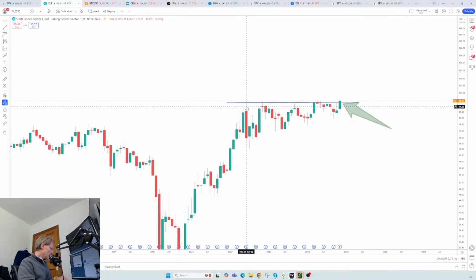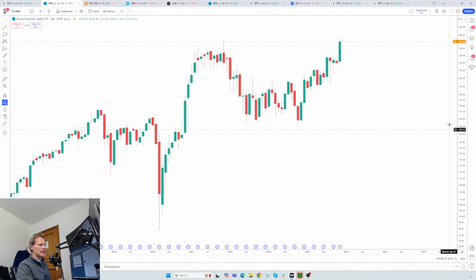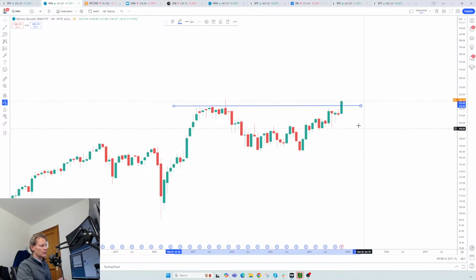And then here's one that's a bit more controversial, and I say controversial because I think it's more of a chase than anything else, and this is small caps. Look, there's a lot of unprofitable companies in the Russell 2000, but on a monthly closing basis, the Russell 2000 has now also broken higher out of a 3-year consolidation phase. So that's the Russell. So let's repeat. What has broken out on a monthly basis?